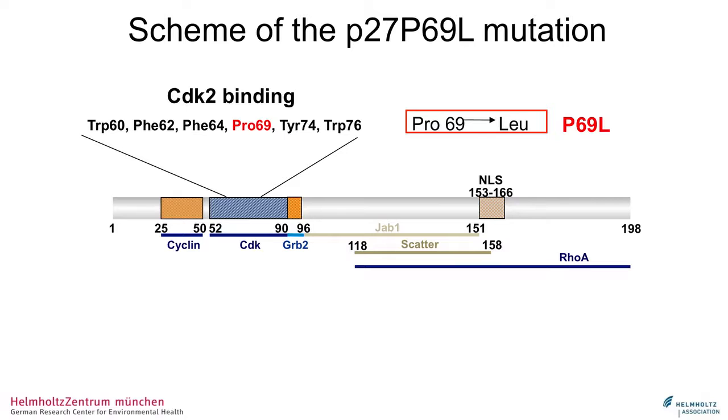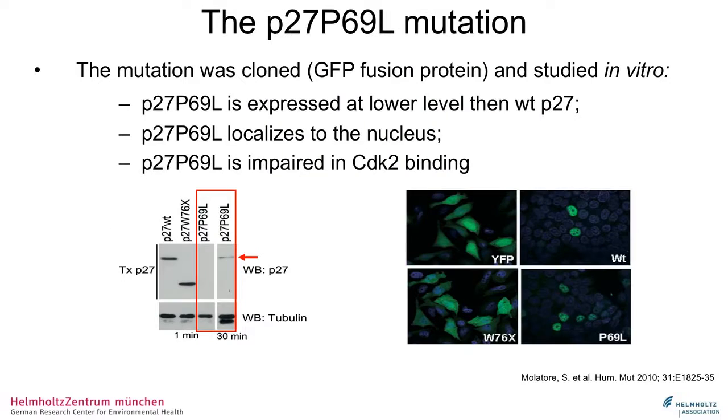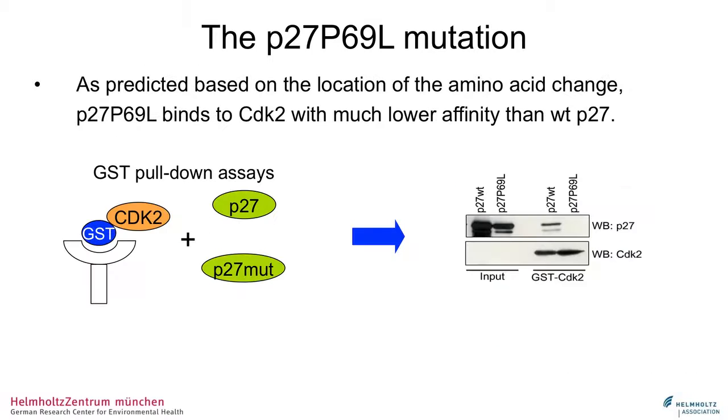But this mutation occurred in a very interesting amino acid. It's one of the amino acids responsible for the binding to CDK2, this proline 69. So first we checked for the localization. First, we can express it in vitro, but it is expressed at a lower level than wild type, no matter what we did. The localization was also in the nucleus. But when we did pull-down assays to see whether this mutant protein can bind to CDK2, basically the binding is very much reduced compared to the wild type P27.